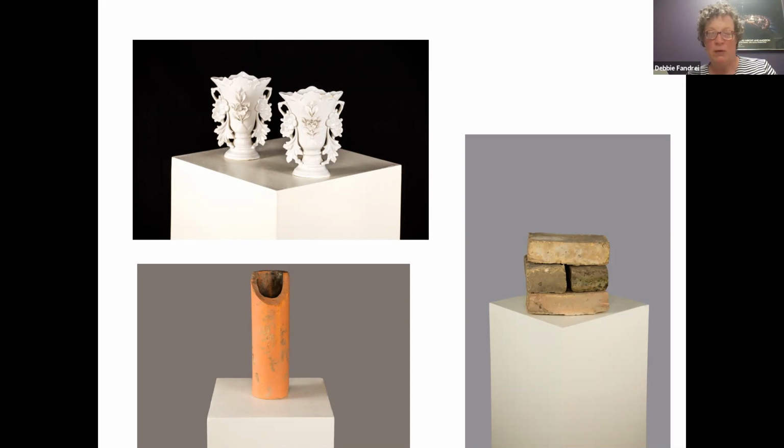And as it was done, and as they were walking home, one of them noticed these two white vases had survived in the ashes. And so it was he and a friend who were both firefighting together. He picked them up out of the ashes, and each friend took one home to remember their experience fighting the fire.